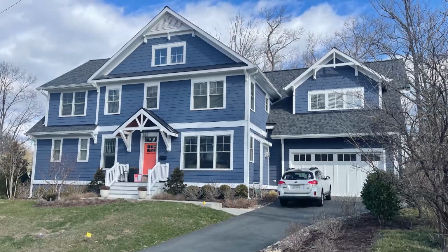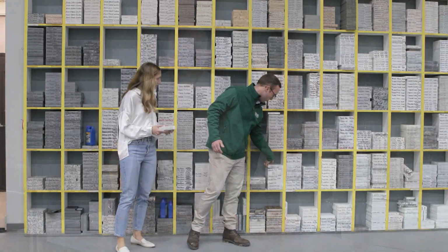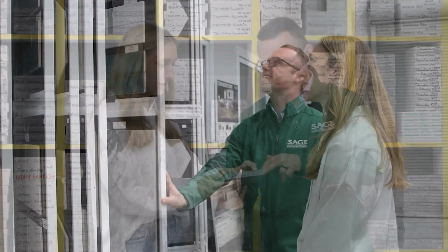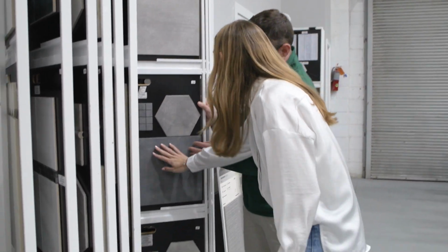Looking to update or remodel your home? From planning to execution, you'll be spending a lot of time with your contractor. It's crucial that you share the same vision and hire someone you can trust. Let's speak to Doug Mahoney from Sage Construction for tips on how to ensure that your project is a success.